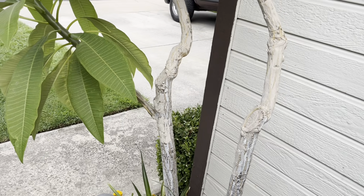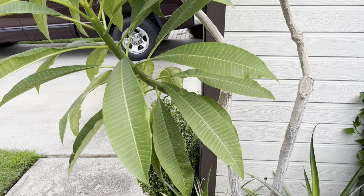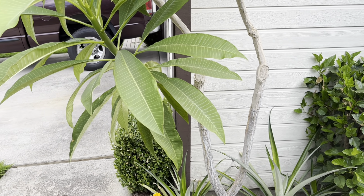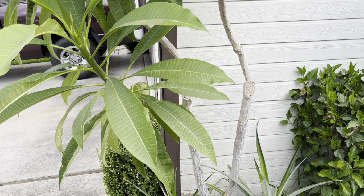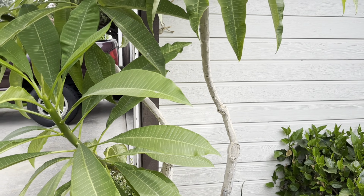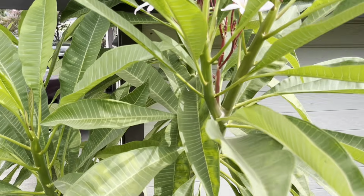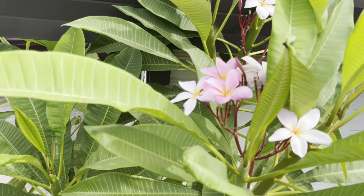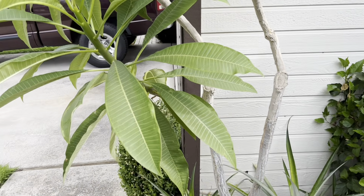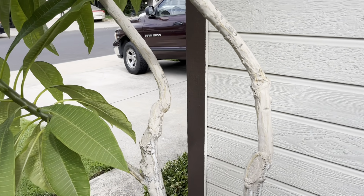But the biggest problem, and there is a big problem, you guys may say, well, you've got a beautiful Plumeria growing in Modesto and central northern California, what the heck's the problem? Well, where are the flowers? You should have the flowers right here, right at eye level. But I've let this thing grow so much that, check this out, look at how high you have to go to see the flowers. That's just kind of crazy. So what do I do about that? Most people grow Plumerias for flowers.